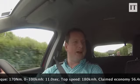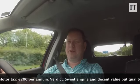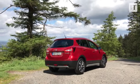The tinny interior, the slightly iffy handling, it's just a car that feels still stuck in 2013 in spite of the updates. It hasn't advanced enough to keep pace with the pack. It's not a terrible car. I suspect if you buy one and keep it for several years, you'll find it reliable and useful, but it just isn't sophisticated enough anymore. The rest of the class have moved on. The SX4 S-Cross is still stuck down the back somewhere.